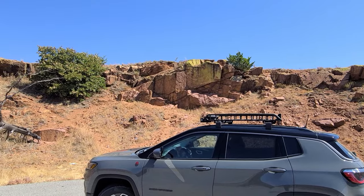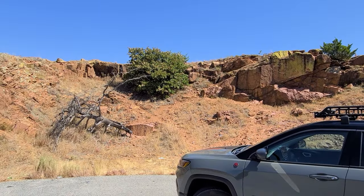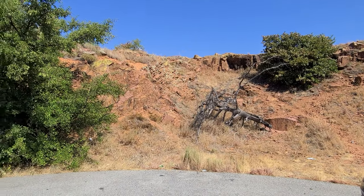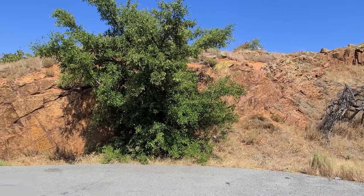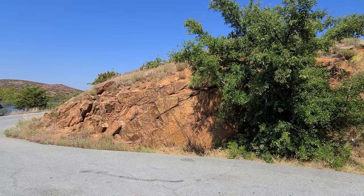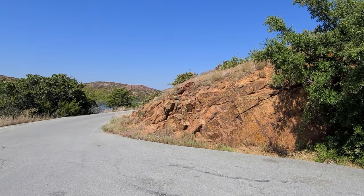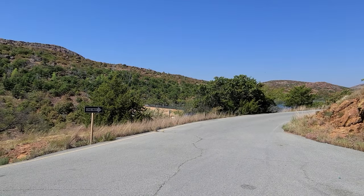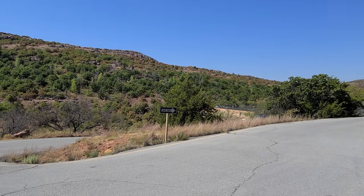Rush Lake and Dam area. We're at the little pull off at the top of the hill. And we're fixing to walk down to the dam. But I wanted to get the view on camera from up here.